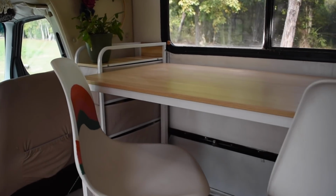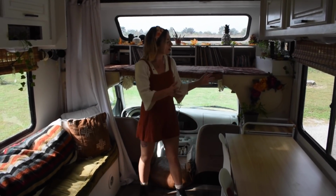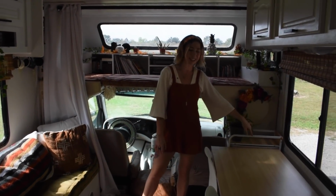and then we have our workspace or desk on this side. And then a little storage shelf for all of our office supplies. We have a little printer that fits up here perfectly.